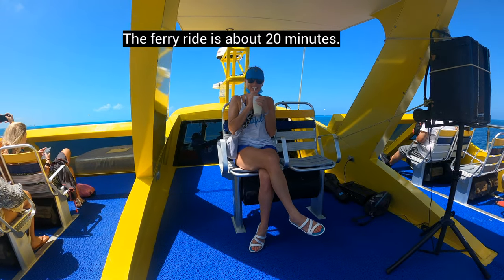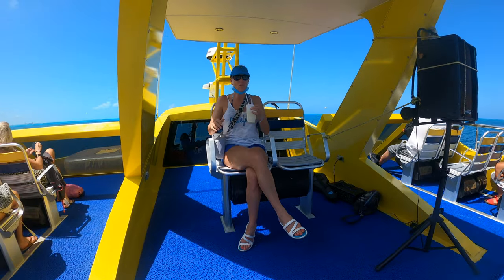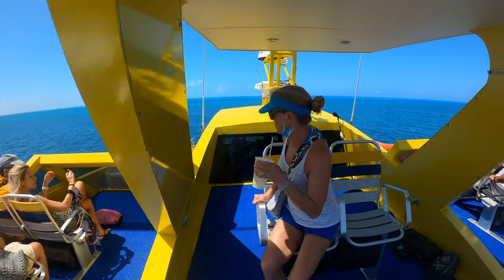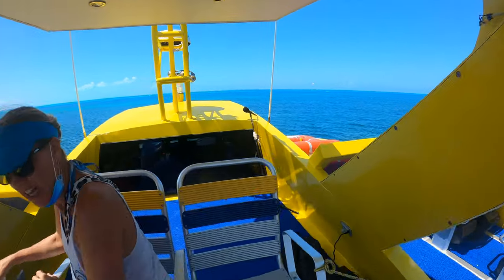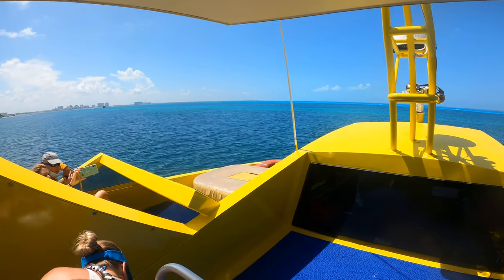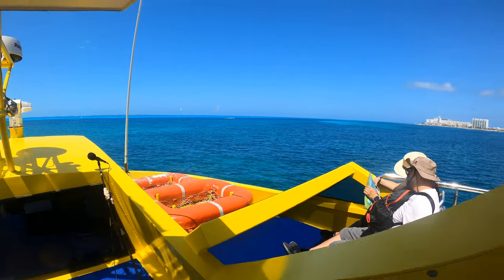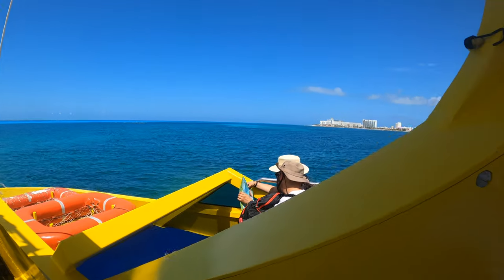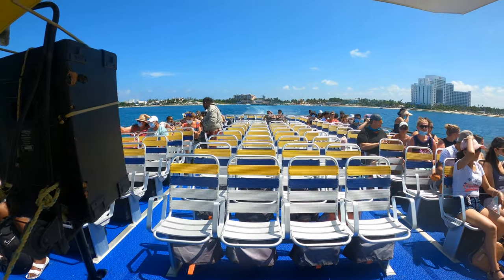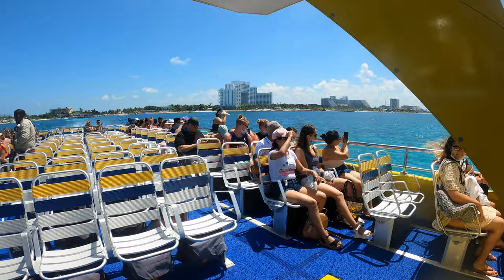So even though it was super hot, I still opted to sit on the top level so I could see the water, see the views as we were getting into Isla Mujeres, and they are spectacular. But no, there is a bottom level as well, if you don't want to be out in the sun. Just a note here, make sure you pack a lot of sunscreen and a hat. They do allow you to take a backpack on, so you can pack a change of clothes, a towel, all those types of things when you're going over to the island.